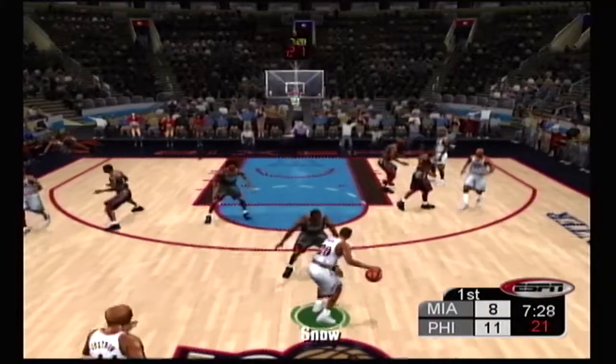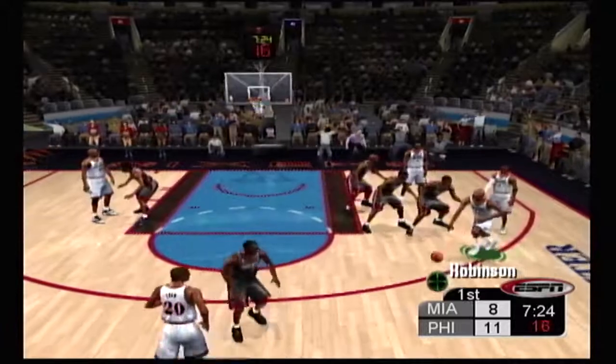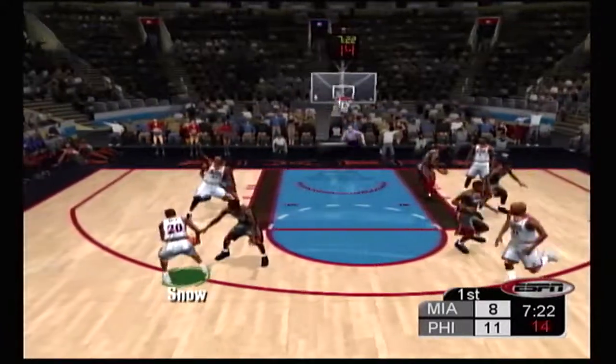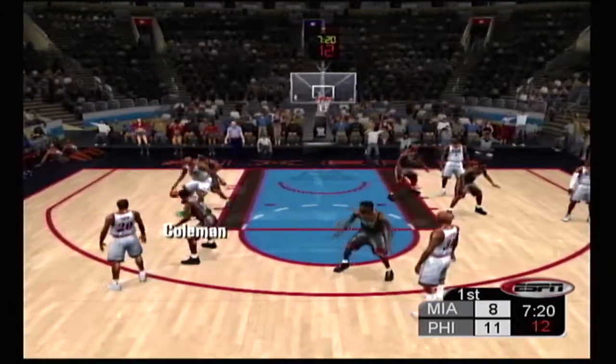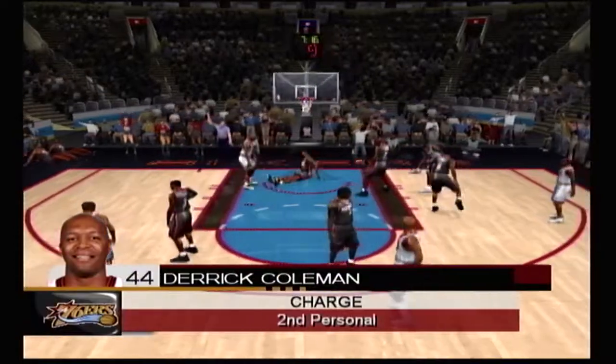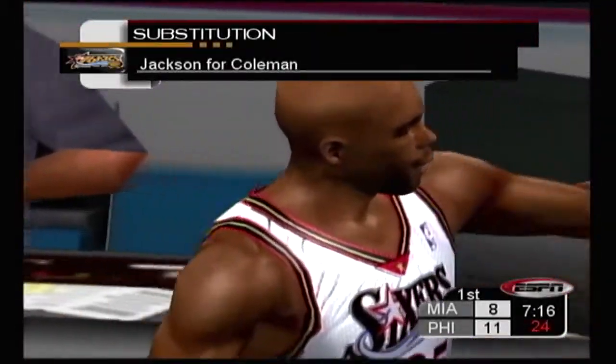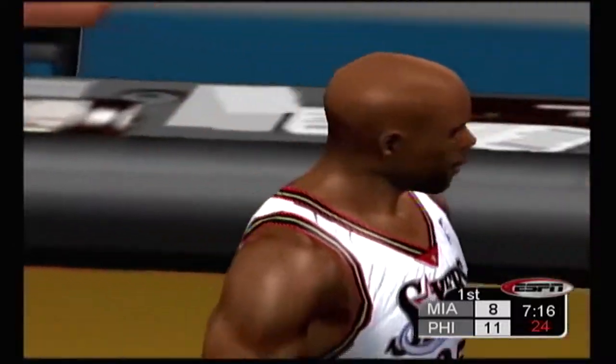3-point spread on the scoreboard. To Robinson. Lob to Coleman. Coleman uses the glass. Coleman is called for charging, and that will be his second foul of the game. Substitution for the 76ers.